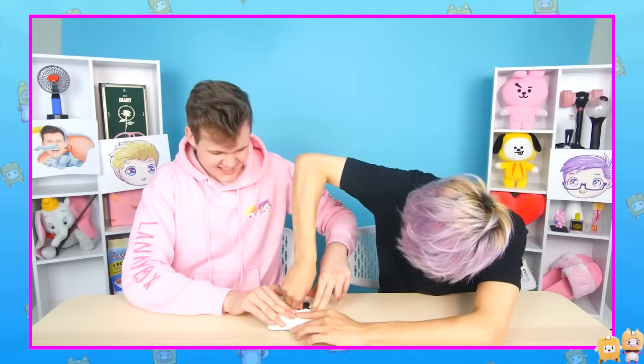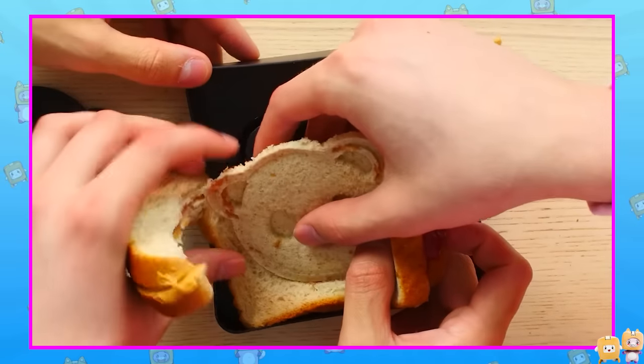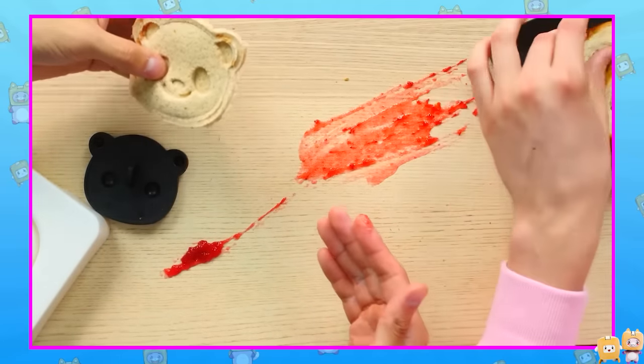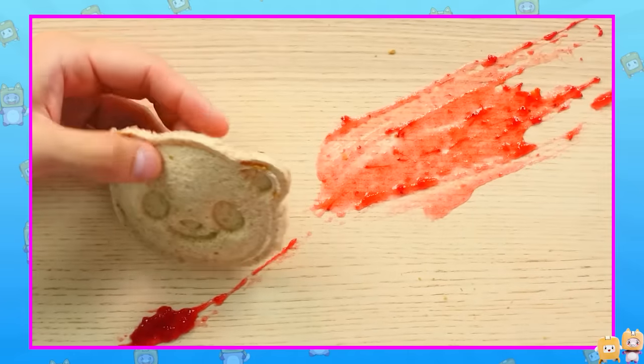Push! And you're left with a beautiful panda sandwich. Look at that! Adam, he's bleeding! No, it's not. What have you done? It's just the jelly. This looks really cute. It's almost too cute to eat, but I might have to go in for a bite.